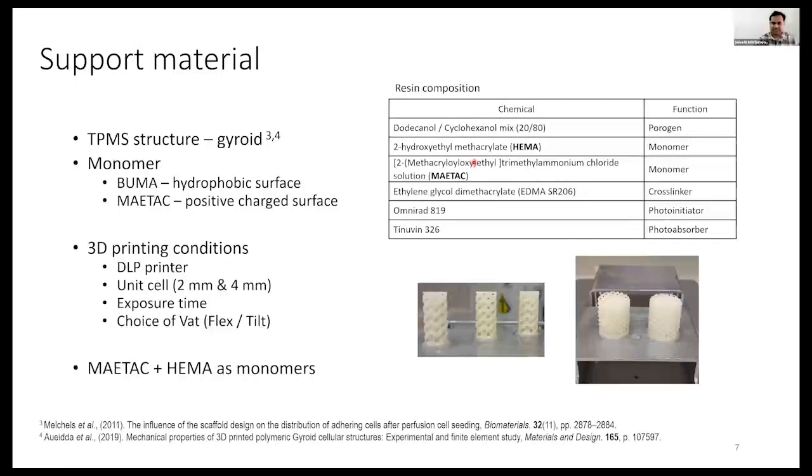When creating our own formulations, there are a lot of conditions that need to be optimized in terms of the 3D printer. We use stereolithography and especially the digital light projection method. And we had different unit cells for these TPMS structures. We did a 2 millimeter one and a 4 millimeter one, and the exposure time to get them in proper shape has to be optimized. And after all this was done, we finally decided to go for Maytec polymer. So these are the gyroids that we obtained, which have a big positive surface.